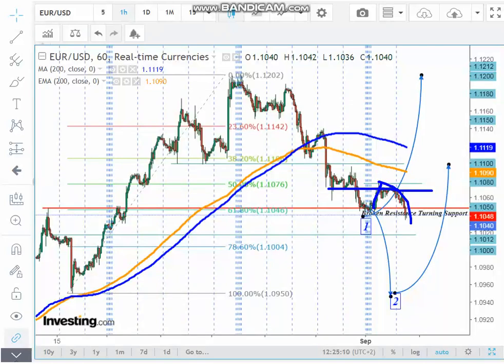Now, if you were in the VIP group from last week, we had a sell from here and this was the retest. We are still in the sell. We are expecting to take profit right here at 1.1012 and then 1.1000. These two areas here are our take profit.